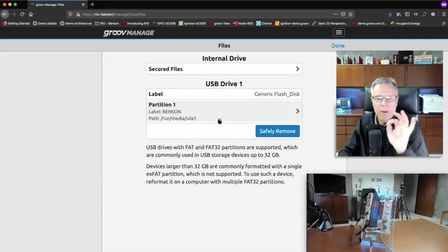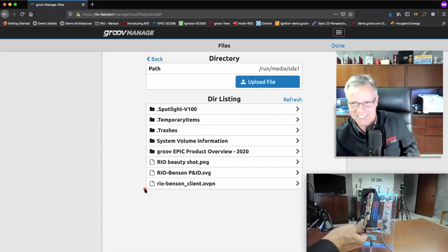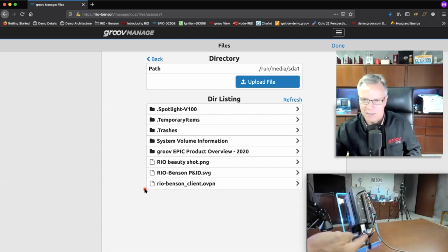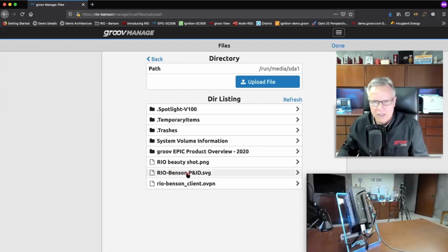And I can go and browse each of those drives right from the interface here. So I'm going to click here on my USB stick, and this is my personal USB drive. As you can see, I've got it plugged in right there at the bottom. And I've got a couple of different files on here. Well, let's take a look at this one. It says RIO Benson P&ID SVG.